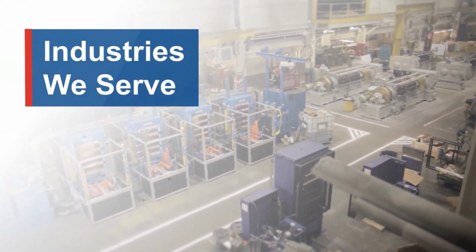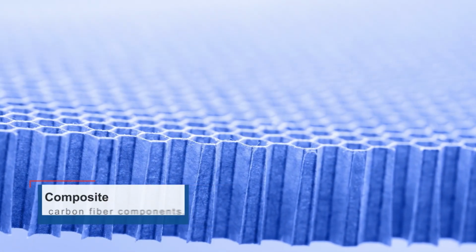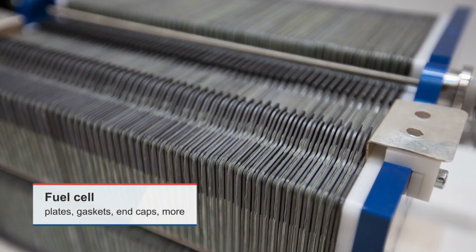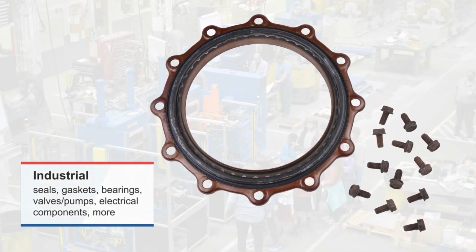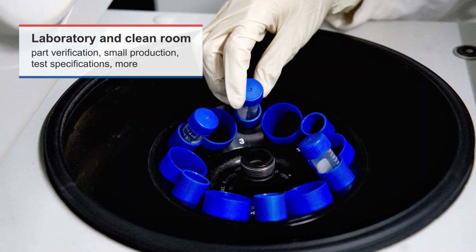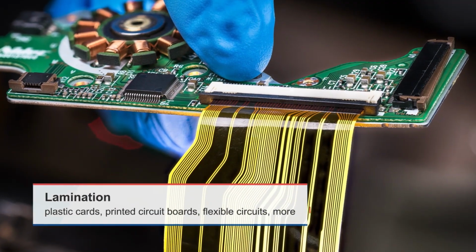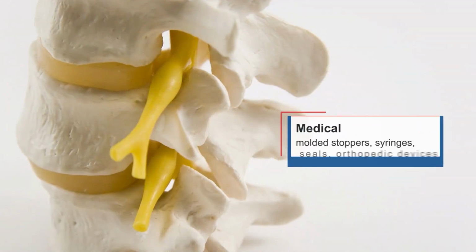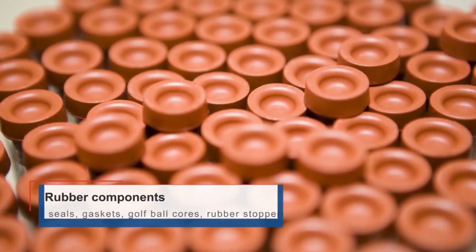Industries we serve: automotive, composite industry, fuel cell, grinding wheel, industrial, laboratory and clean room, lamination, medical, rubber components.